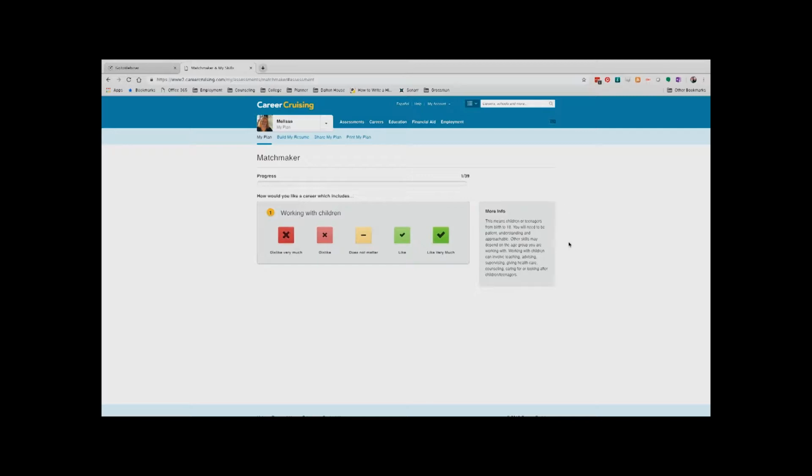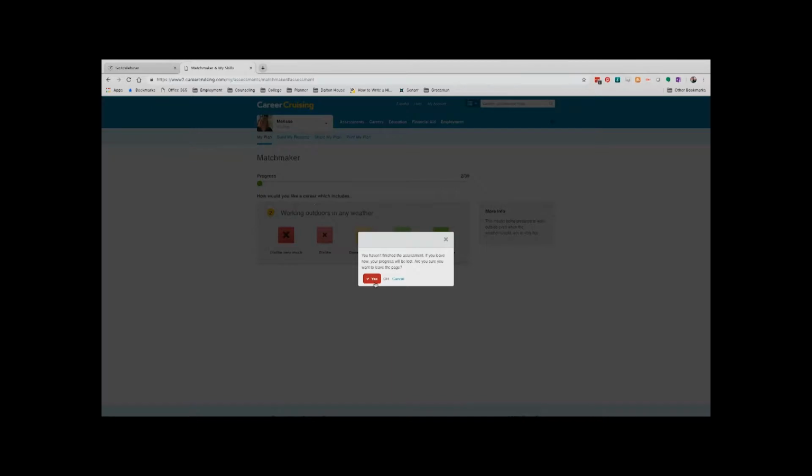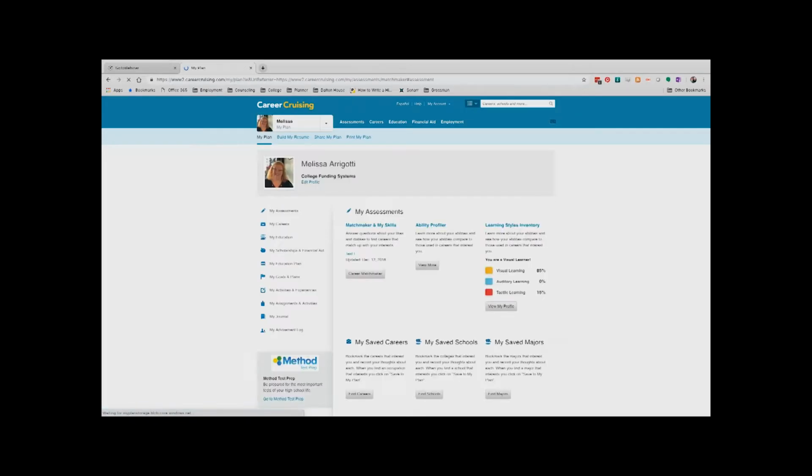And then I just want to show you a couple of these parts of the main questions. So how would you like a career which includes working with children? This more info box is so easy to skip over, but has great information in it. It clarifies the question. And sometimes when you take these assessments, you think, well, it's so vague. How would I know? Well, this makes it really clear. This means children or teenagers from birth to 18. You need to be patient and understanding and approachable. So it gives you the reason that it's asking and a little more information about why they're asking.